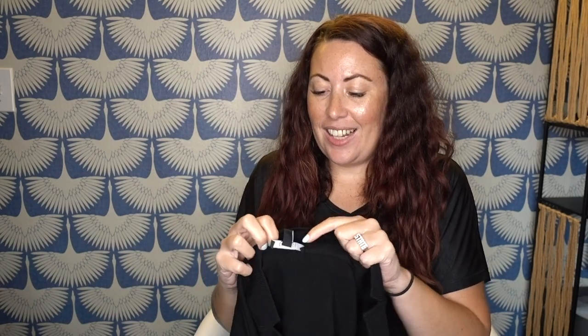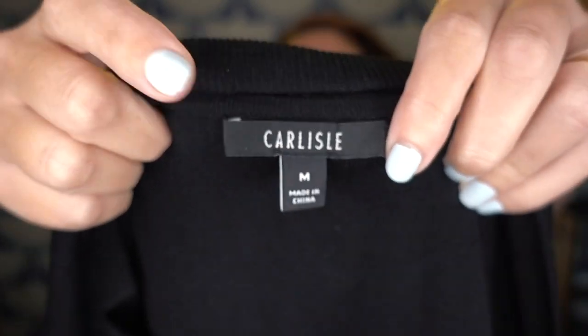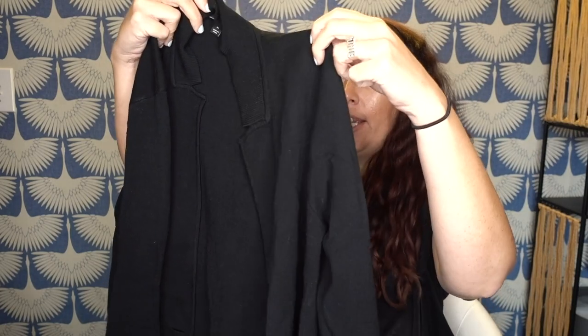We have something, that's good, right? Carlisle is very expensive, hard for me to sell. This is a newer Carlisle tag. It's the one you want to be looking for. This is a knit jacket from them, just a single button blazer style. And again, this is going to ThredUp.